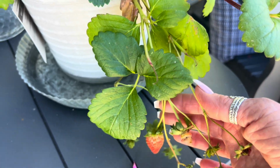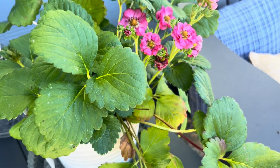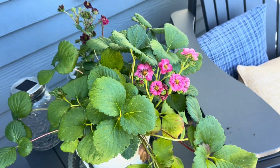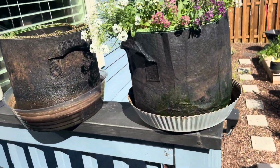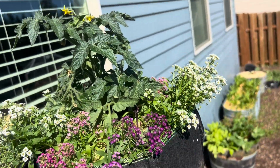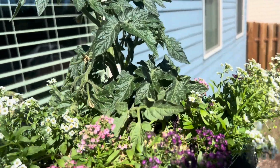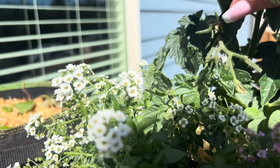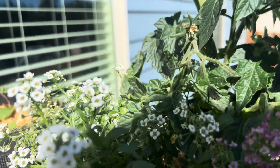So I did buy some bird netting. I'm gonna drape this with a little bit of netting to keep them off of it. So bird netting going on. I'm not sharing. And then this was a pot that I did with flowers and a little patio tomato, and I think we're getting a little bit of a blossom rot there.